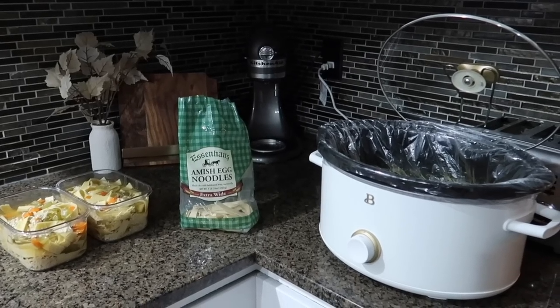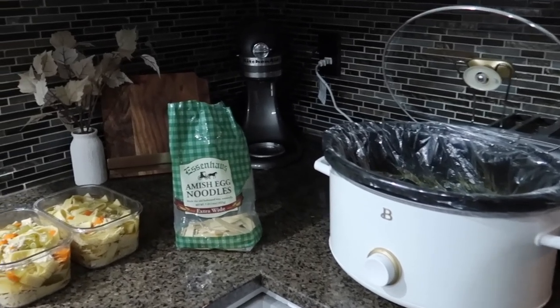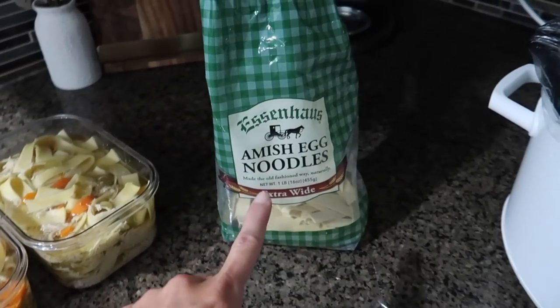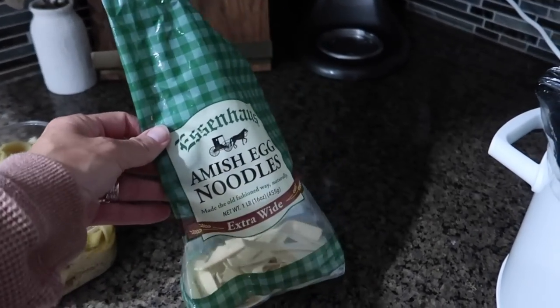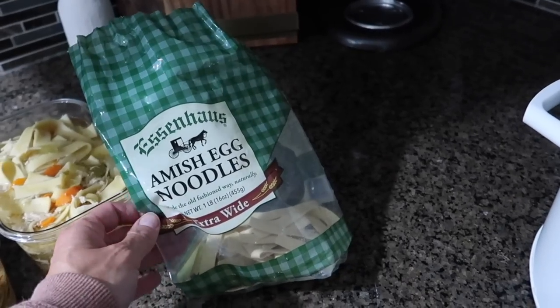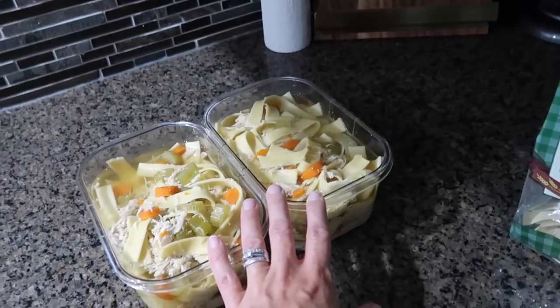The soup was a big hit. I'm actually not a big chicken noodle soup lover, but this was really good. And so plenty of leftovers. I wanted to give a shout out to these noodles. I think that these helped out as well. I just found these in the pasta section at Walmart, and they were pretty amazing. So I'm going to get these in the refrigerator.